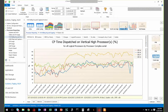Now we'll demonstrate some of the key charts that were also referenced in the presentation that help direct us where to start with efforts to improve processor cache efficiency. So this chart provides visibility into the percent of CPU that's executing on vertical highs for each processor. So lower percentages here represent greater opportunities to improve cache efficiency.